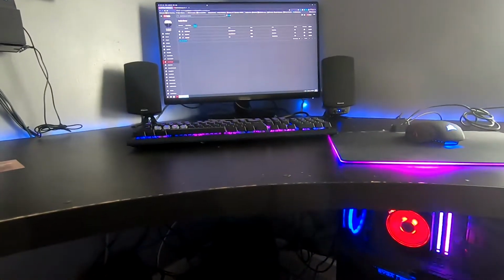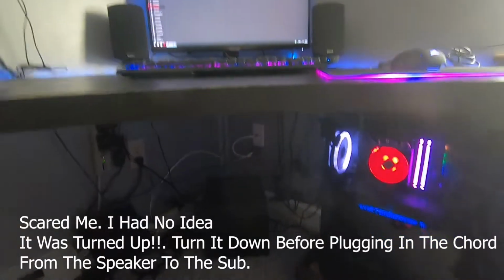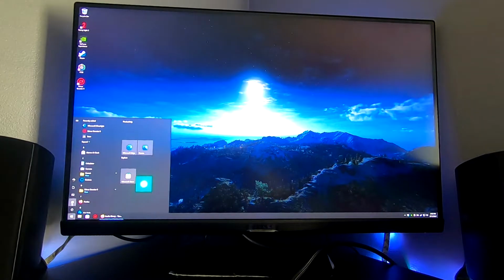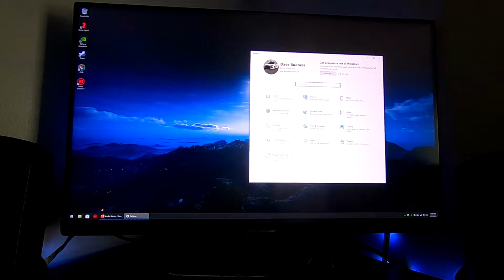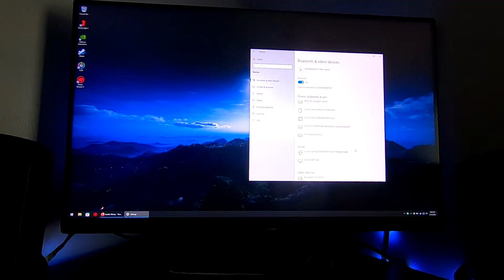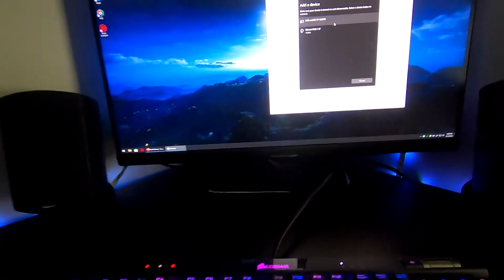Also, before you plug in the last plug for the amp for the subwoofer, make sure you turned it down, because if you don't, you're going to scare yourself. So, all right, right from here, what you want to do, I'm going to do Bluetooth. You have to hold down the volume button and then come over to the computer and click on Bluetooth add device.